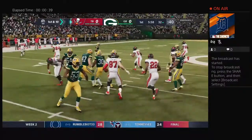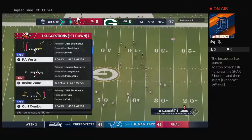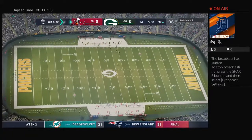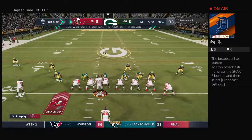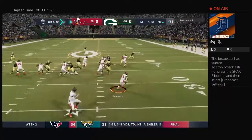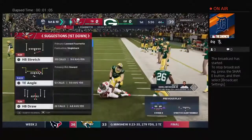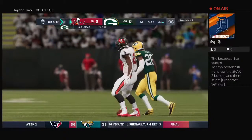Oh, a good-looking return set up here. First and 10 at their own 32-yard line. From the 32 now, here's first and 10. A first carry for Leonard Fournette. And they'll get it up just short of the 45 at the 44. Right off the bat, it's a first down to start the drive, 12 yards.